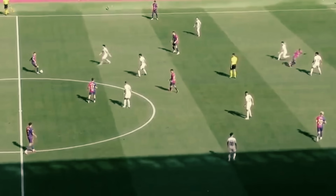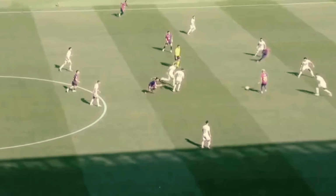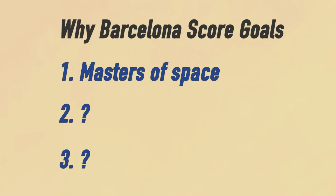But I've got to say that too many teams, and frankly too many coaches, stop there. They obsess over creating space and finding players in space, but not on what happens next. And it's here that Flick's Barca have another dimension and probably can get even better. So let's talk about that.